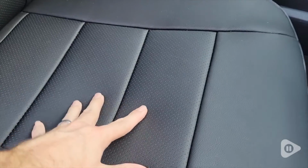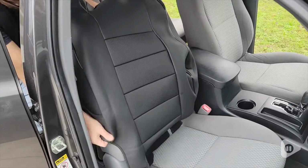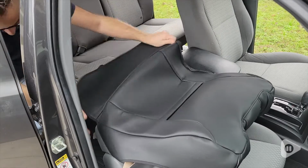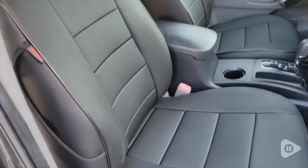Because they're a custom fit, they don't slide around or bunch up when you get in and out of the truck. Also, because they fit so well, when you install them, it takes a little effort to get them on, just like putting on well-fitting gloves. The end result is totally worth the minimal effort though.